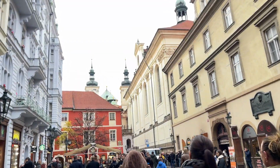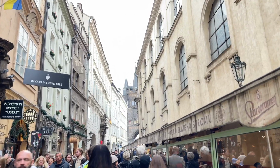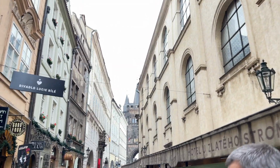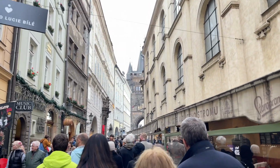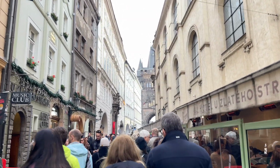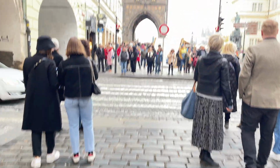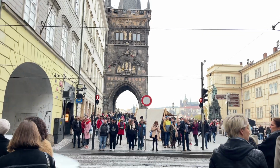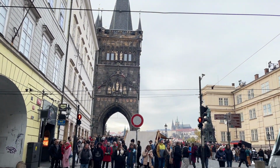And afterwards, we headed towards the Charles Bridge. We met a pretty lady who was very kind to tell us to use this route because then we would be able to see more traditional things and exciting things on the way. So let's see what it holds for us. And can you hear that sound? Listen.